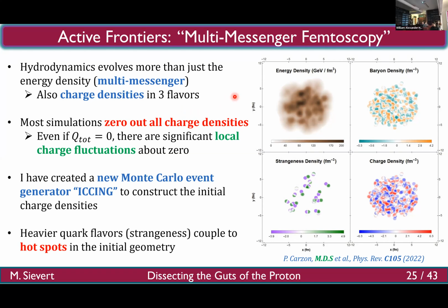Okay, sure. So when you're talking about these other quantities like baryon density, strangeness density, do they have the same sort of nice behavior? You said it's like nature's Fourier transform. Yes, that is an excellent question. Nobody knows for sure, but we are testing that now.